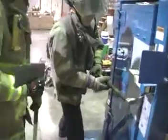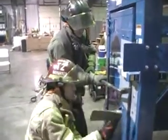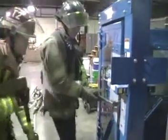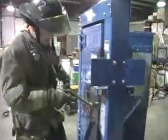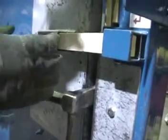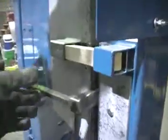Then I'm going to pry back, and I'm going to have Captain Cherney hit the Halligan. So hit, stop. So what I'm looking for here, and you can bring the camera around, is to make sure my adze has peeled and has got around the backside of the door, and I haven't peeled the jamb. I don't know if the rest of my class can see that, but that's what you're looking for.